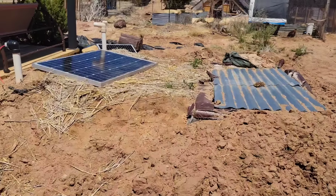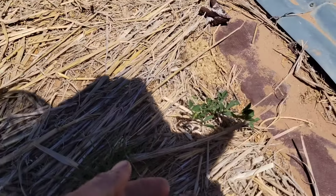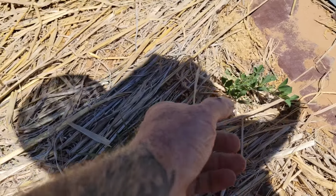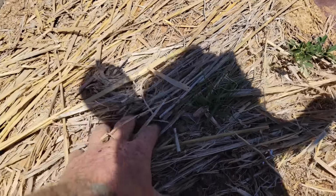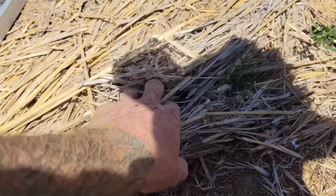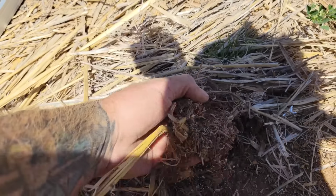I know it looks barren up here on the top of my root cellar, but even up here, look, there's some sort of grass there. This is alfalfa that I've thrown up here. And you can tell there's mulch, and then underneath there's some compost material. This holds moisture pretty good.